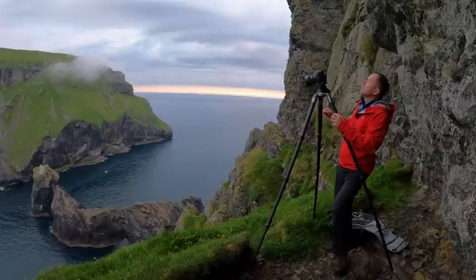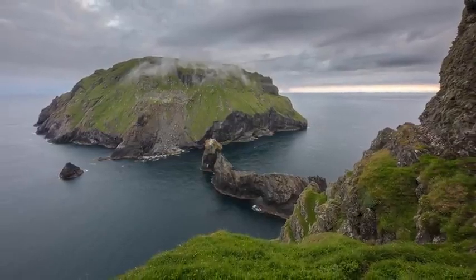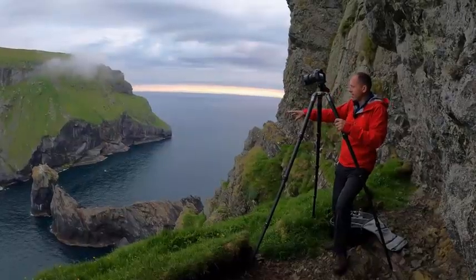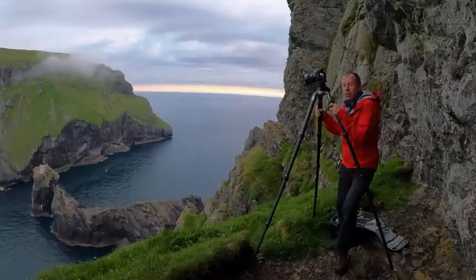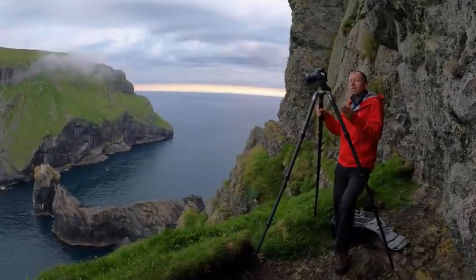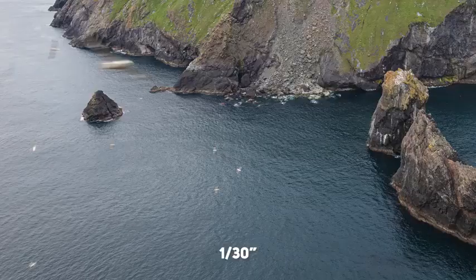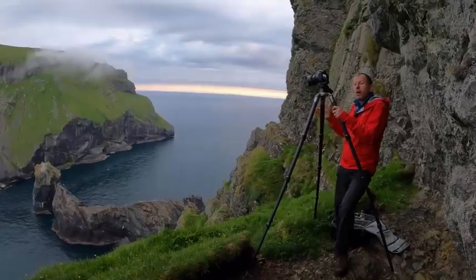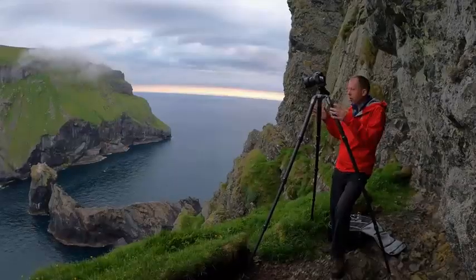Now the technical challenge I've got here with this scene is that there's a lot of seabirds flying around, both up in the sky and down there in front of the water. So that dictates the exposure time that I can use, because if I choose anything between 1 second and about 1/500th of a second, then those birds will be recorded as a blur, because obviously they're moving quite fast. So if I go faster than 1/500th of a second, then they'll be frozen and they'll look exactly like they look to the eye, which in an ideal situation is what I would want.